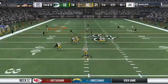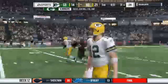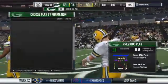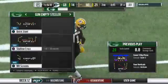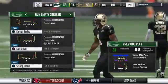Throwing is Rodgers on third down. He's got Adams on the hookup. And he's brought down after a good gain. That one goes for 24 yards. He's such a good route runner. Shows it there on third down. Very proficient and a good pass.